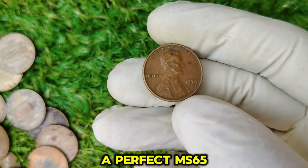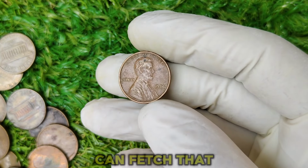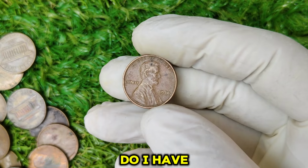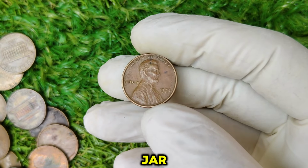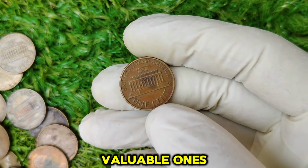A perfect MS-65 or higher grade, with sharp details and no signs of wear, can fetch that jaw-dropping price. Now you're probably wondering, do I have a fortune sitting in my coin jar? Here's how you can tell if your 1974 penny could be one of the valuable ones.